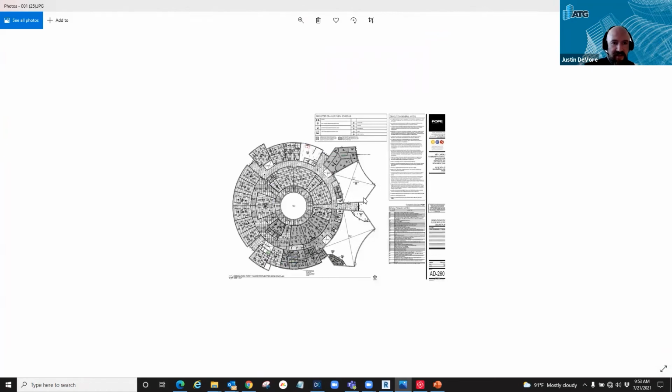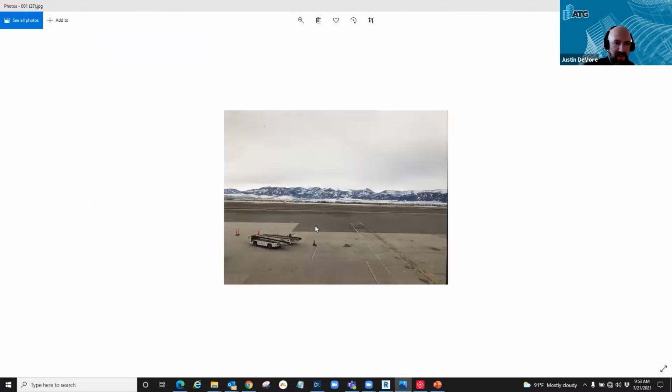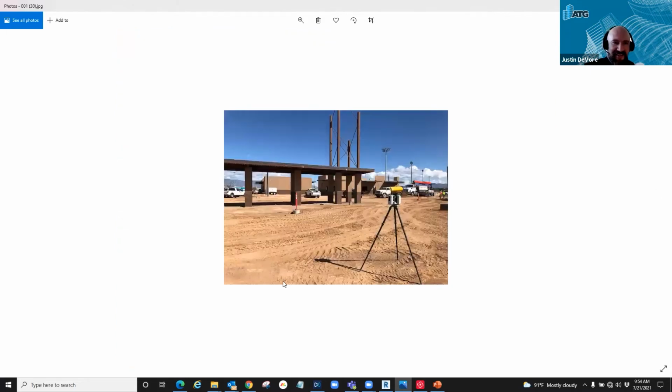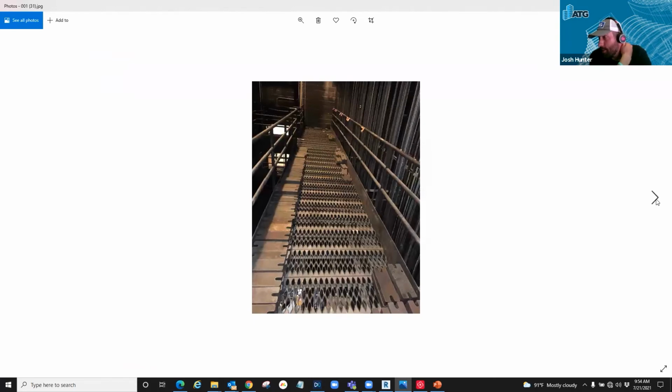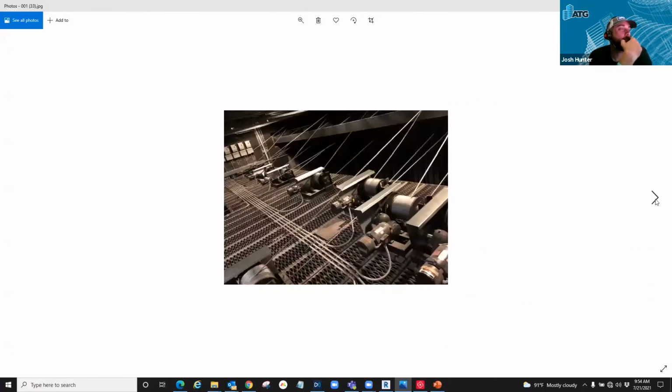Here was an old plan of the school that we had scanned. David and some customers waving as the drone's flying by. That was the airport. Sometimes you get a vehicle stuck. That was our lovely company vehicle, and we were taking it out in the desert, probably in places we shouldn't have, but we had to get to what the customer wanted.